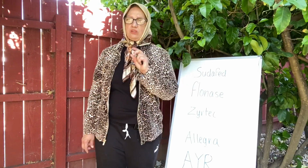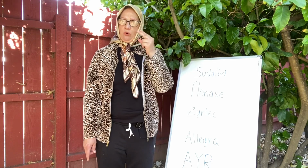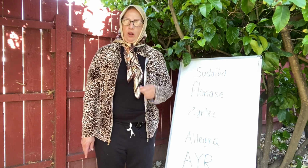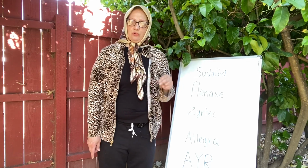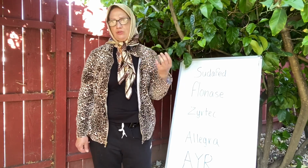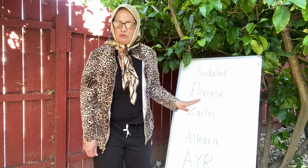Flonase can be used either one spray in each nostril, twice a day, in the morning and in the evening, or once a day, 2 sprays at night. So you can use it at night before you go to bed. If you can't breathe, that's what I usually tell my patients. If you cannot breathe at night, this is the best thing to use.